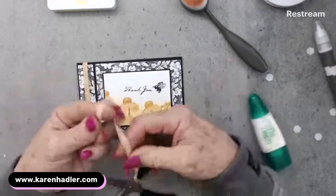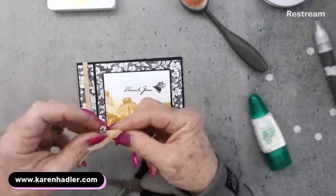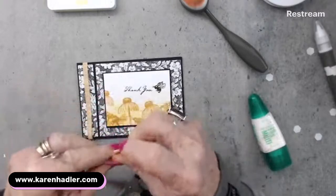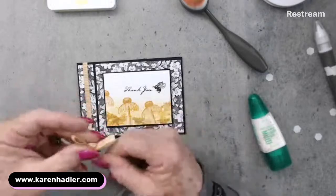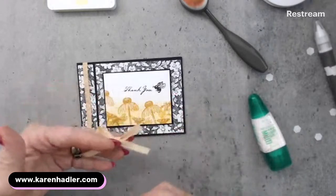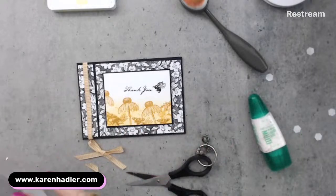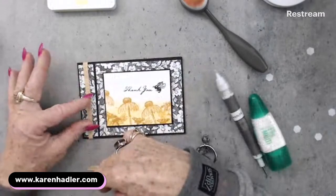Actually, I might do that again because I want that not so short on that side. Oops. Always hate tying a bow on camera, I must admit, is the most difficult part. Right, hopefully that's a bit more even. Yep. And I will grab a glue dot. Just going to pop that there. Well, if the glue dot stayed on there, I would. Here we go.